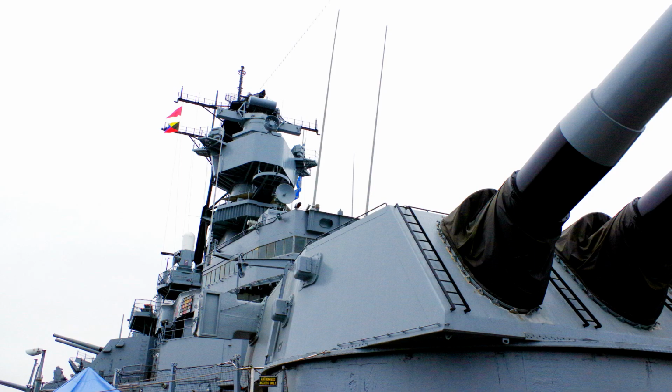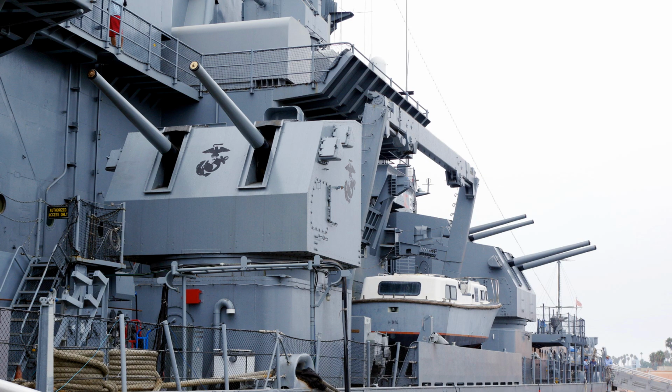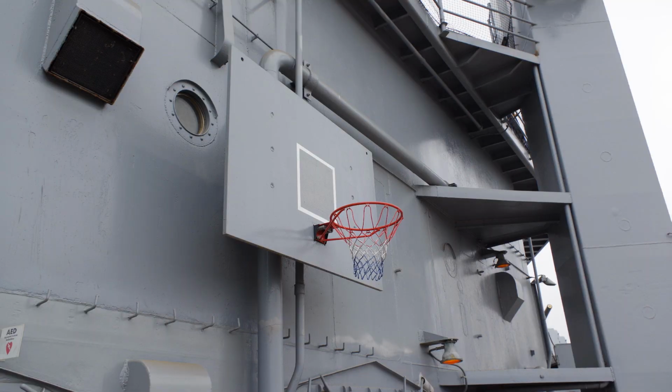Now, obviously, this is not her in her World War II state like we enjoy in World of Warships. This, unfortunately, is her in her 1980s refit state, which is different, to say the least. Missing some 5-inch 38 guns, obviously missing all the short and medium range anti-aircraft that was there in the 1940s. No Bofors on board. We got Sea Whiz instead. We got Harpoons. We've got Tomahawks. Oh, man. Anyway, fantastic time.